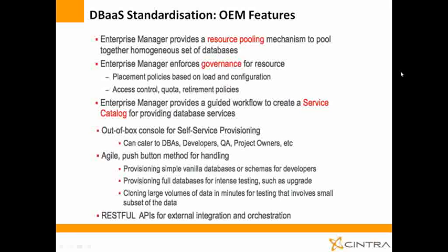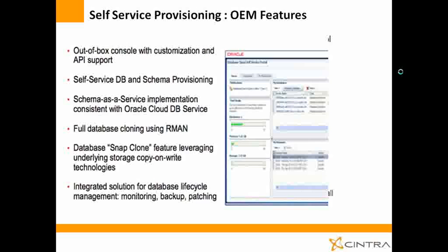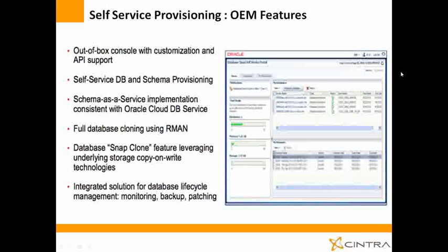So we can say to developers, okay, you can create your own clones, but you need to give us 24 hours notice so that we can approve that and give it the green light. There are also a number of APIs which we can externally integrate into other technologies there. The self-service provisioning is very, very powerful here.